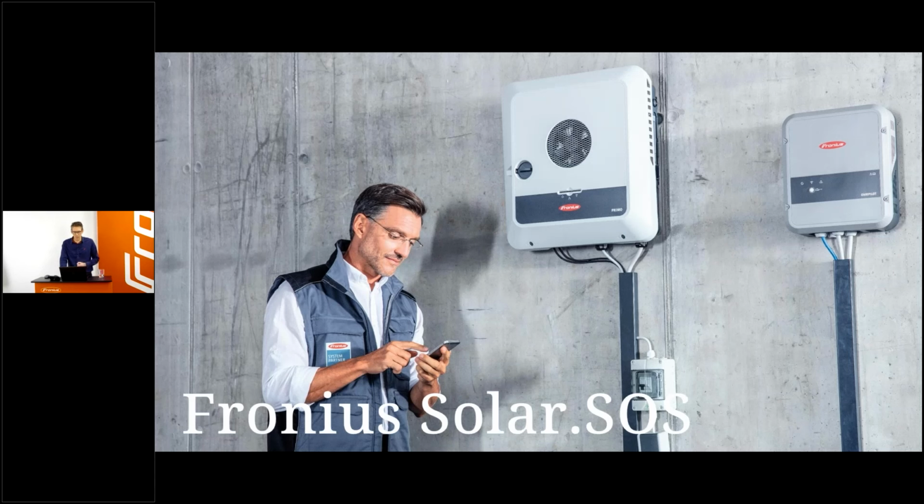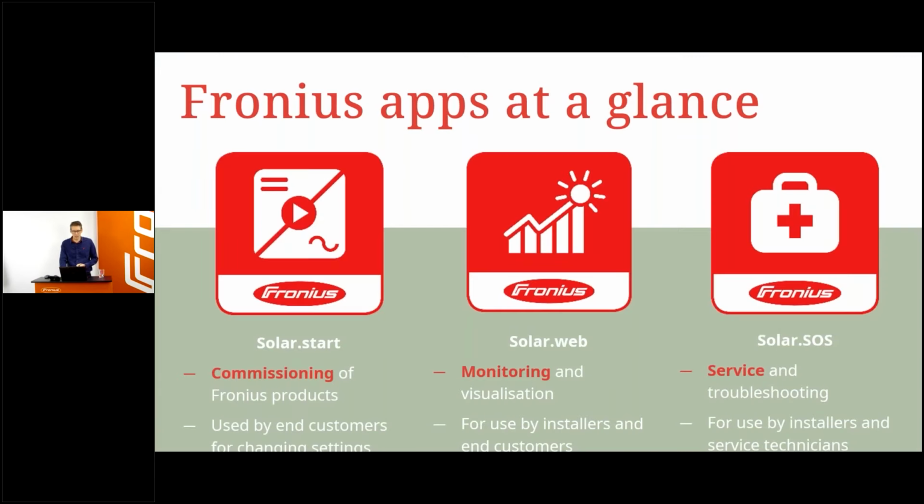And as you saw in the video, the SOS tool is a key way of ordering parts, also for checking the fault codes that are taking place with your inverter. And it's one of the three main apps that we have. So we have Solar Start, which is for commissioning the inverter, getting it up and running. We then have Solar Web for monitoring, for installers and end customers to view how the system's performing. And then Solar SOS, which is for servicing and troubleshooting the system.